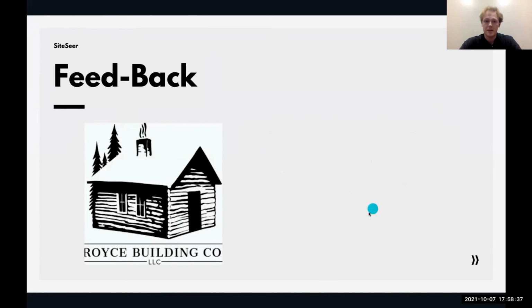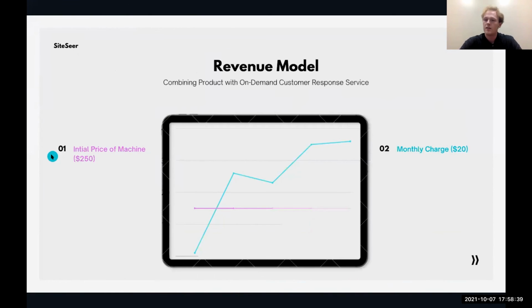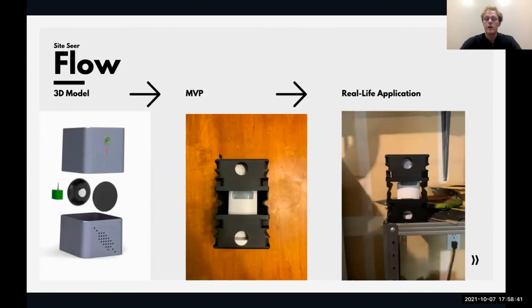As far as our flow goes, we started with a 3D CAD model of this, and then we brought it to a real-life, one-dimensional MVP that we were able to utilize in real application for Boise Building Company. They loved it so much, they have already lined up, as well as the 6 other contractors, to be our first buyers when the product finally goes through prototyping as well as manufacturing and comes to market.